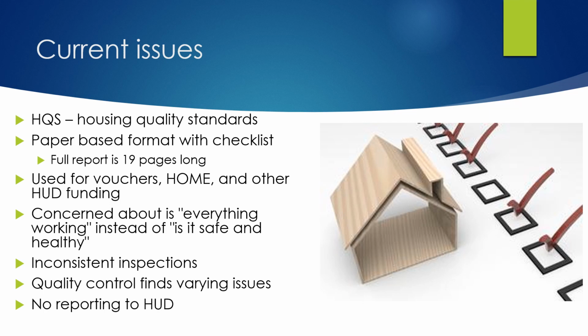That same inconsistency happens with quality control, with varying issues. If you have a person who's coming in doing quality control inspections, those inspections will change every year or every time the housing authority does quality control, and show different items that may need emphasis rather than the overall picture. And there's no reporting to HUD. HQS only reports back the dates within the system to HUD. It does not report on the unit health. It does not report on the actual fails. It does not report on any improvements being done.